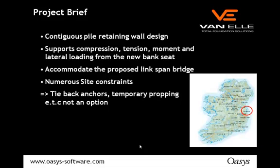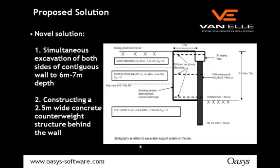So solutions that you would normally consider, things like tie-back anchors and temporary propping, were not an option. This was a project carried out in Dublin, and the proposed solution was a novel one. It was proposed that they would simultaneously excavate both sides of the contiguous wall to 6 meters depth, and then construct a 2.5 meter wide concrete counterweight structure behind the wall. So it's a very different kind of problem.